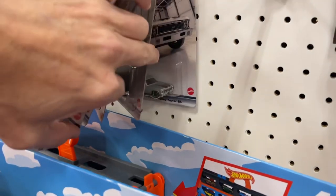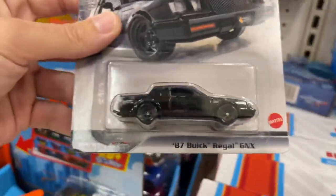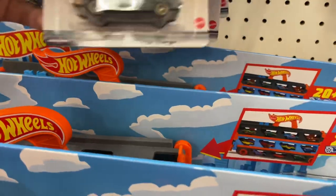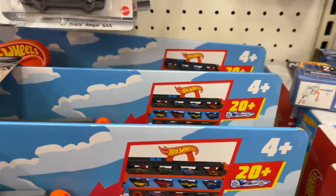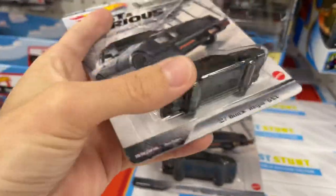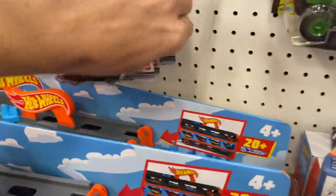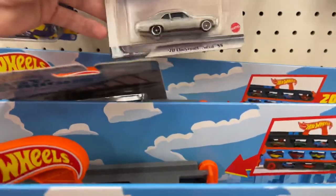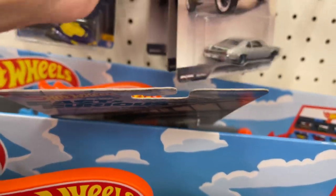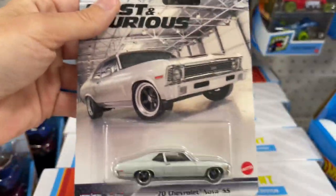GNX. Wow, the GNXs are being left. Oh, see, the cards are weird on these, man. They are weird on these things. Like, they're nice, but this part is getting scratched up. But, well, maybe we're gonna grab that. That Nova card is not good. Let's see if this Nova card is good. I know somebody wanted, yeah, that's a nice one.